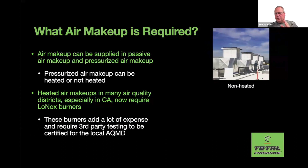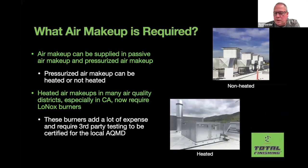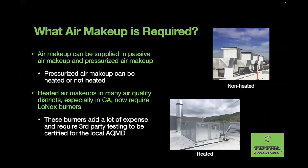All right, here's an example of a non-heated pressurized air makeup. So that's blowing air in, it's filtered, but there's no burner box. There's nothing that's heating that. Here's an example of a heated air makeup system. So that's taking the fresh air in, going across the burner, and then blowing that air down. Does that make sense?